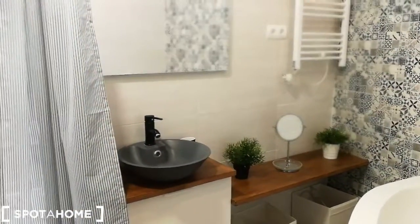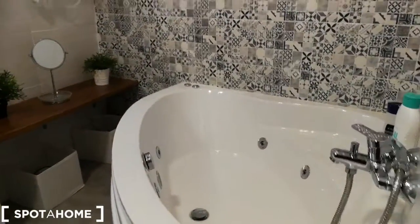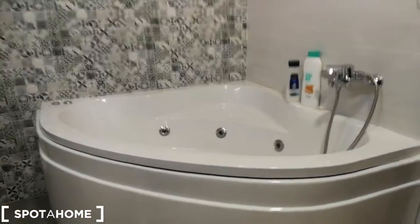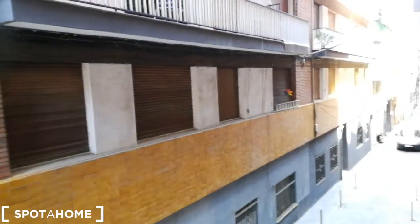So, as you can see, you have a sink, storage space underneath. Look at this bathtub, amazing. So if you want to relax, this is the place to come. And over here you have the toilet. Here you also have a street view, and look, you can open it up here in the bathroom, and you have the same view as I have shown you before. So it's a very airy bathroom. Of course, you close it up and you also have privacy, like this.